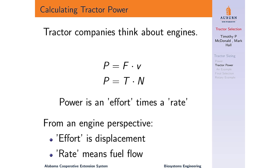So that force, from a manufacturer's standpoint, that effort, kind of translates into something like the displacement of an engine. If I'm the tractor manufacturer and I'm thinking about how to design a tractor that has 200 horsepower, I'm going to think about how big my engine has to be. That effort variable, or force variable, is related to the displacement of the engine. I'm going to be generating pressure above a piston. The bigger that piston is, the more area I have for that pressure to act on, the more force I can generate. And speed, that velocity factor in the equation, is really related to fuel flow rate. That's how I control the speed of the engine. If I pump more fuel, I'm going to work faster.